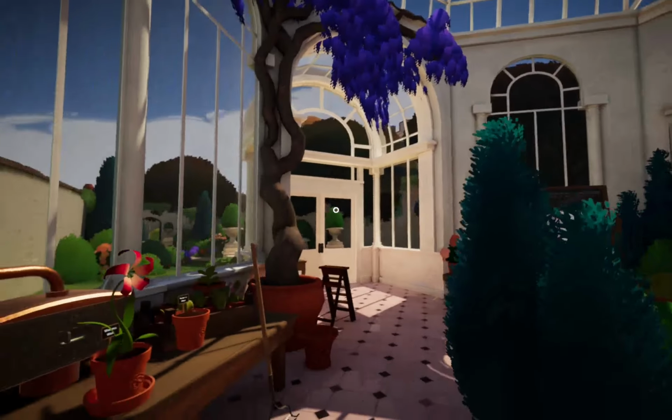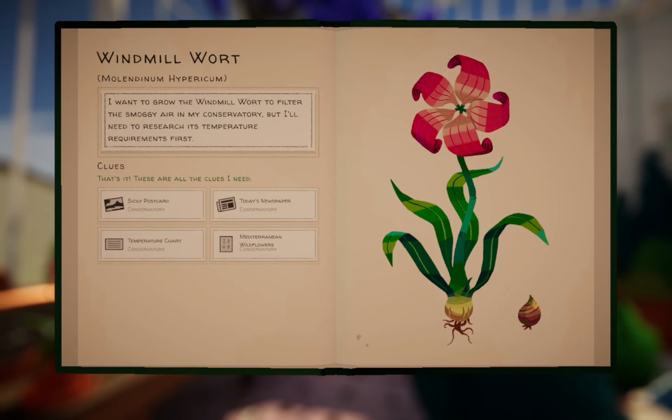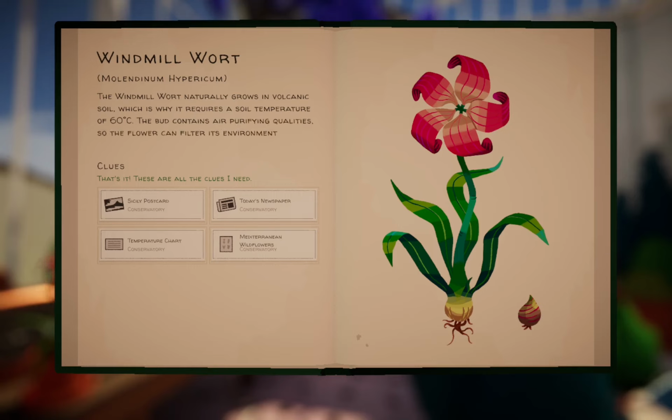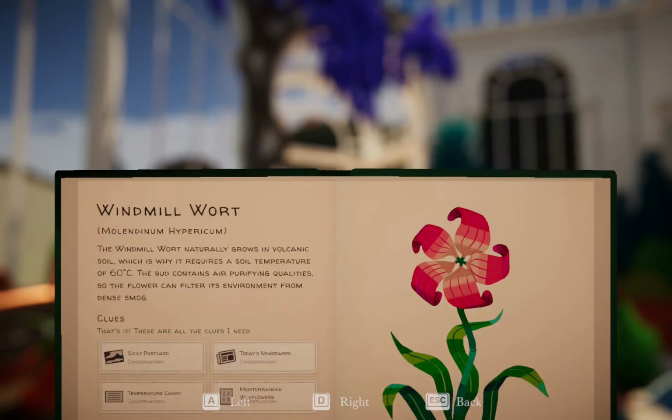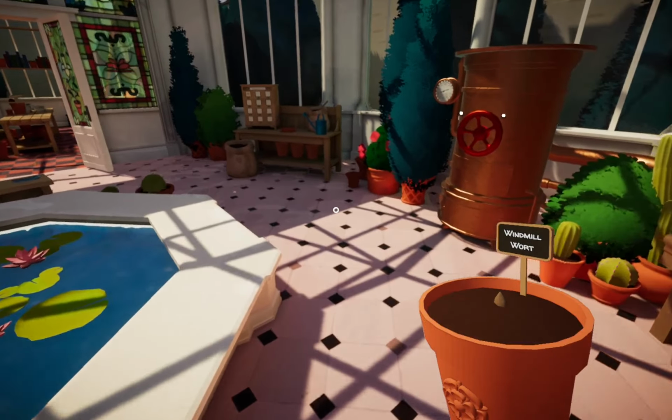Aha. Oh, I'm starting to understand now. It's a puzzle game. With plants. Windmill wort naturally grows in volcanic soil, which is why it requires a soil temperature of 60°C. The bud contains air purifying qualities so the flower can filter its environment from dense fog. Oh my gosh. I love it.